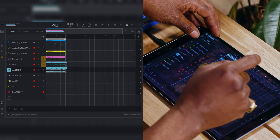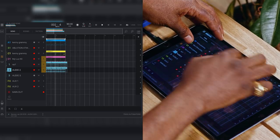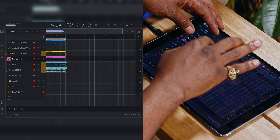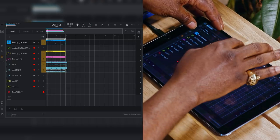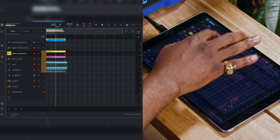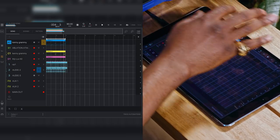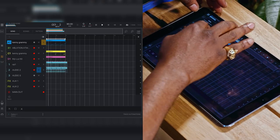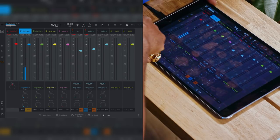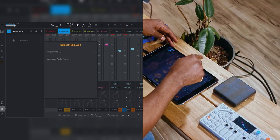P1. That's from the Novation Circuit. This one is sampled from Instagram. Now I'm gonna do some sound design. I'm gonna do some mixing on the initial sample. Give it a little more grain, a little more attitude.